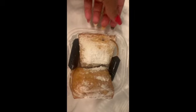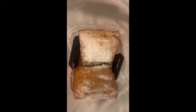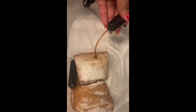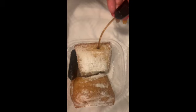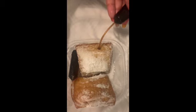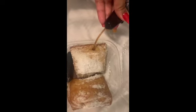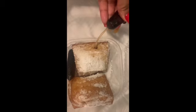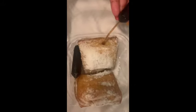These are the liquor-infused beignets, and you can pick from Bailey's Irish Cream, Kahlua, or rum. I chose Kahlua. And so this is how they come, and he says to slowly infuse the beignet. He said don't do it quickly because you want to make sure the beignet soaks it up. So that's what I'm doing. He said otherwise you have a syrupy mess.